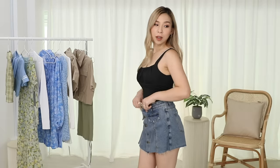This is the denim skort. It actually fits pretty well. It's a little bit loose, but I kind of like that. You know, it feels really comfortable. It's not too tight. If anything, it gives me room to eat. So I really appreciate that.